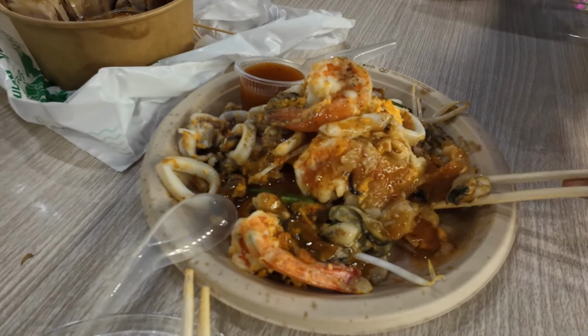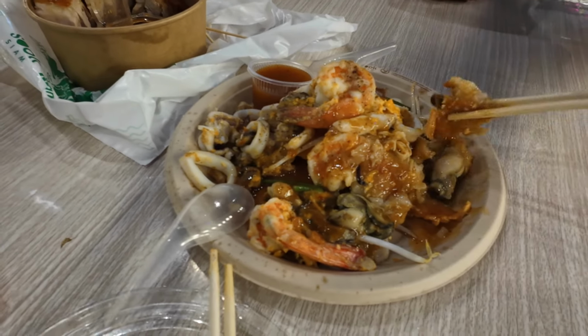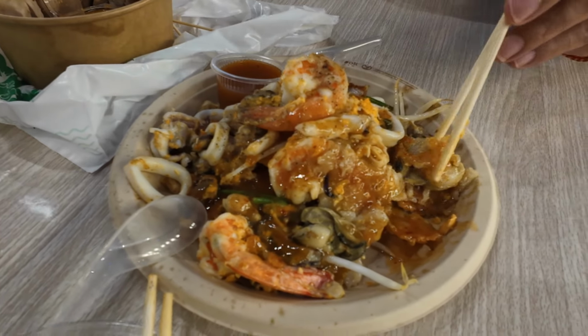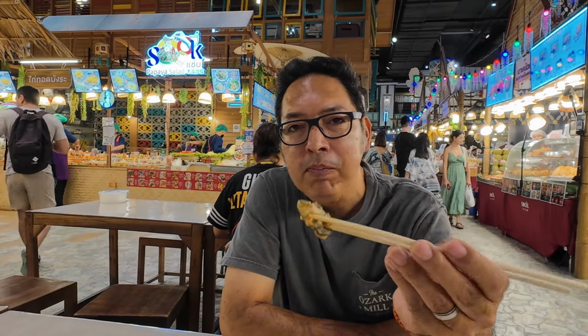These are the pancake or something, right? Yeah, it's like a seafood pancake beside an oyster pancake. Pretty juicy. Really good. Crispy. Big oyster.